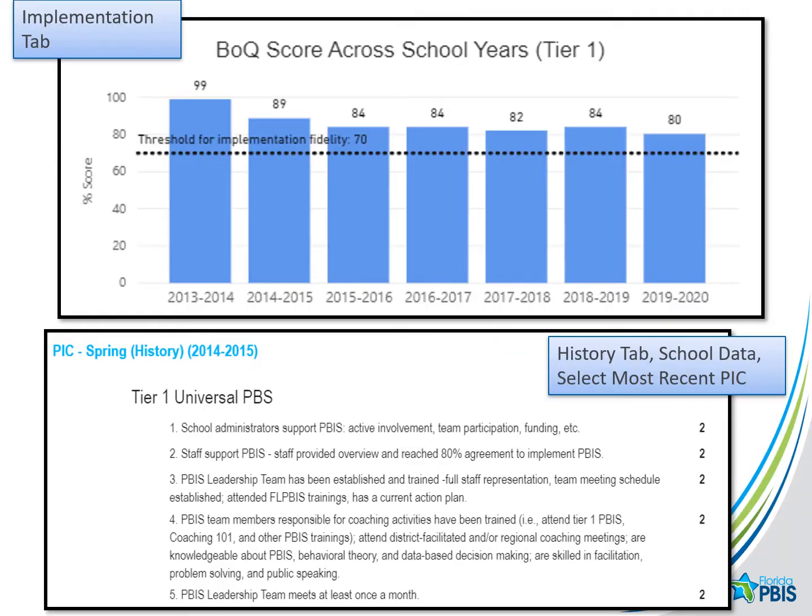And here's a visual of those because they do look a little different in our new system. At the top is the benchmarks of quality report. And if you sign into the PBIS data system with your user and password on the implementation tab, you can see your total score across time. And of course, if you're coming to training, as an example, over the summer or right now, across June or July, then you would be looking at your previous year total score for that readiness checklist. 70 is usually that threshold of pretty strong foundational fidelity. So of course, this particular example, they have a pretty strong total score as their historical last year.